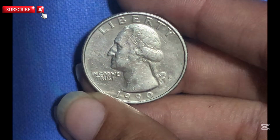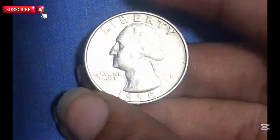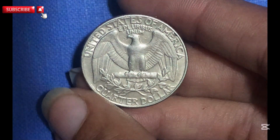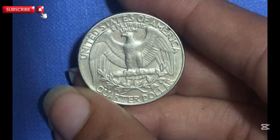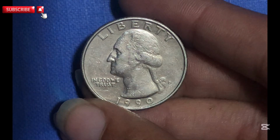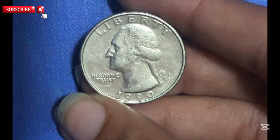To truly appreciate the 1990 quarter, we need to journey back to the early days of the Washington Quarter series. Originally designed by John Flanagan, the obverse of the coin showcases a left-facing portrait of George Washington, based on Jean-Antoine Houdon's famous bust. The word "Liberty" is boldly inscribed above his head, with the motto, "In God We Trust," just to the left. Below the portrait, the year 1990 is prominently displayed, marking its place in history.